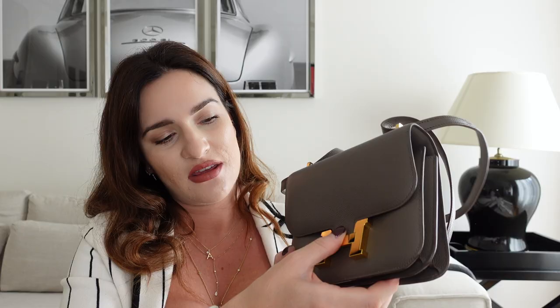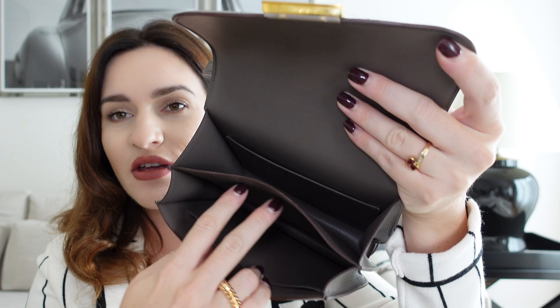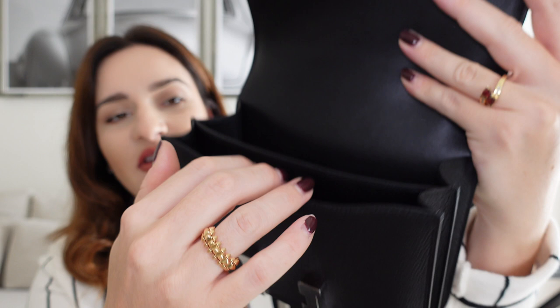It closes, and immediately it opens. Okay, I just saw a new difference in the inside of the bags. So the Constance I bought 1 year ago has a little tight pocket here, this big one, this other pocket, and then over here, a very long one. But the new one, on the other hand, has the pockets in here, the same, everything the same.